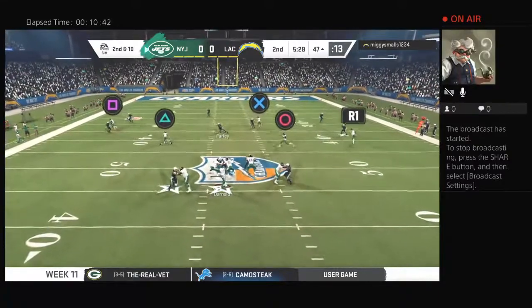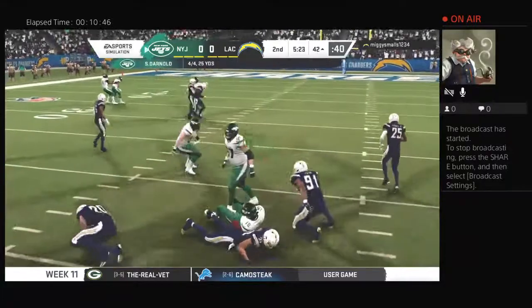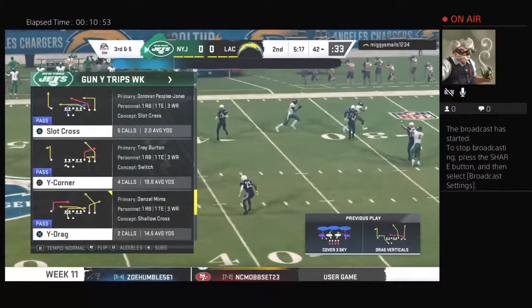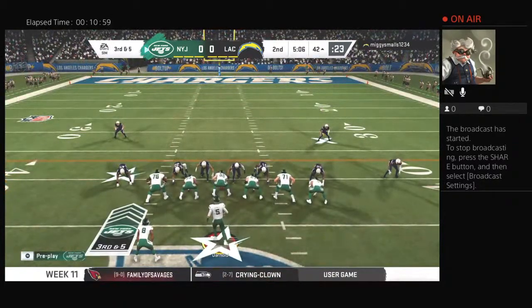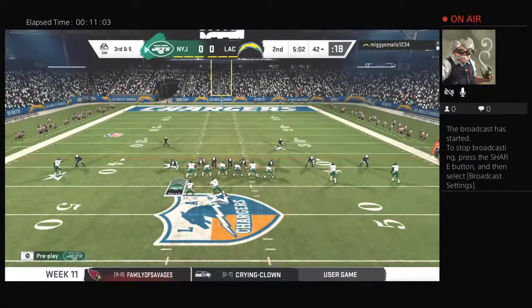A shotgun snap for Darnold. Got his man complete over the middle. It's Lamb. 6 yards is the pickup, and that'll lead to a third down. One thing you're hoping for when you run drag routes, you're able to hit a receiver in stride, and he can pick up a lot of yardage after the catch. But in this situation, the defense was effective, able to stop him before he could get a good head of steam going.